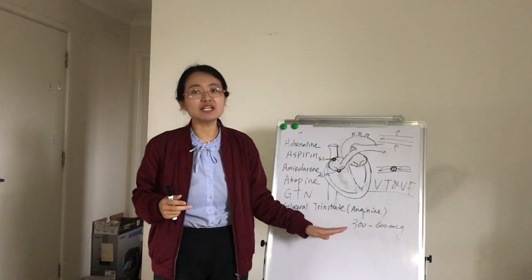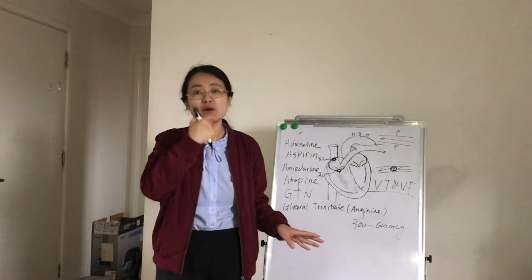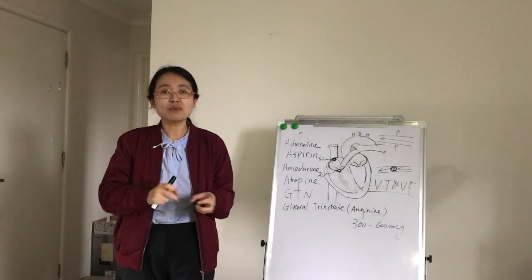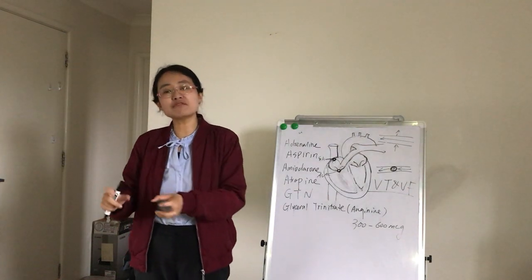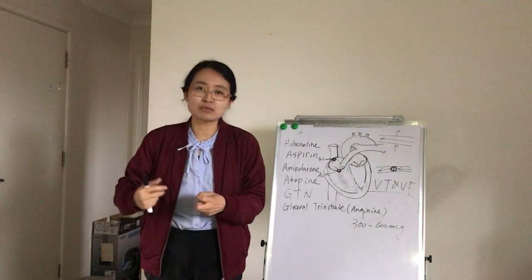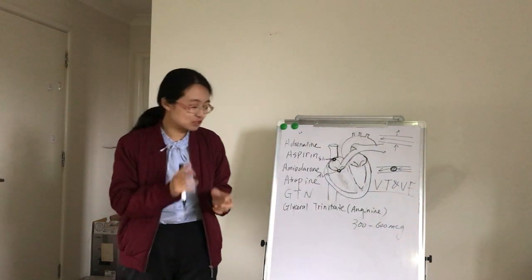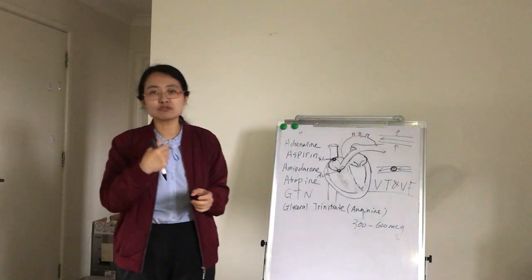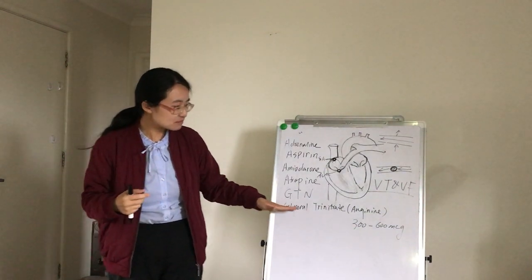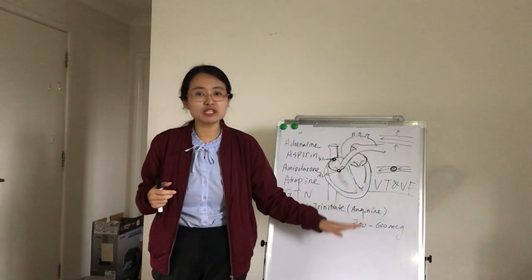So GTN, now I want to mention again. Give 2 sprays under the tongue, wait for 5 minutes and then give another 2 sprays. If it doesn't work, wait another 5 minutes and then give another 2 sprays. So maximally you give 3 times, and each time 2 sprays. It must be under the tongue to be absorbed better. And this is a very, very important medication to treat chest pain.